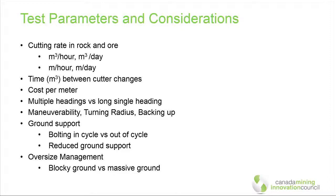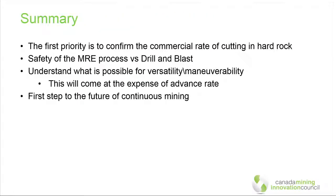Part of the thing that will drive the cost is, can a cutter cut an equivalent 4 meter round and then the cutters need to be changed out, or can it cut 20 meters? So these are all very important things to us that we'll collect in our trials, both at the Vale location and with the CMIC partner locations. So, last slide.